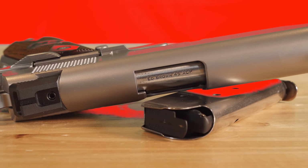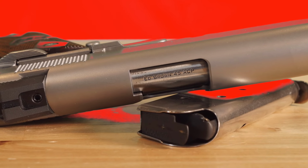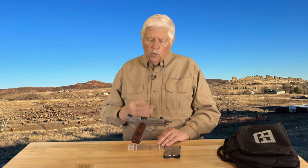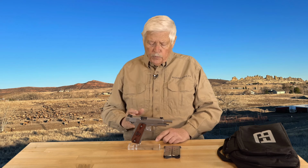I will tell you the trigger is exactly like, what do they say in the gun magazines? A glass rod breaking. It's an absolutely perfect trigger pull. So everything about this gun is what a custom 1911 should be. And you know what? It is every bit as great a carry gun as it was when it came out in 2000.